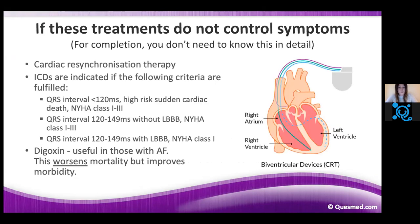So if these treatments don't control symptoms, the patient might be considered for cardiac resynchronization therapy or an implantable cardiac device. You probably don't need to know this for exam purposes, but it is good to know that other things can be done beyond medication. These are sort of a last resort, and this decision is again made by a cardiologist.